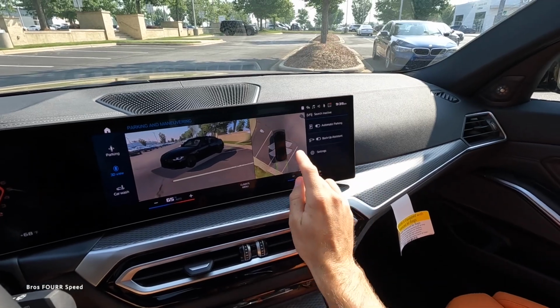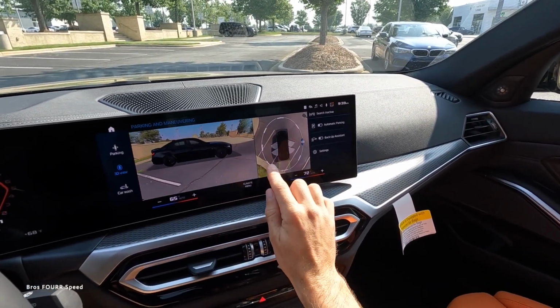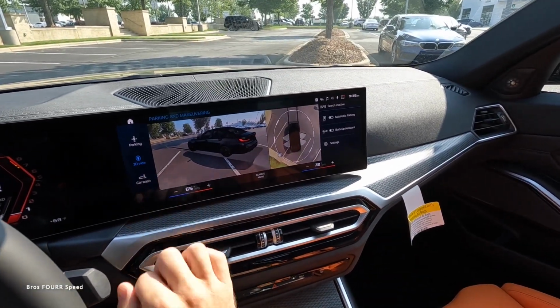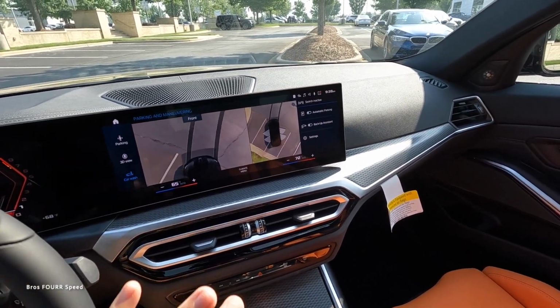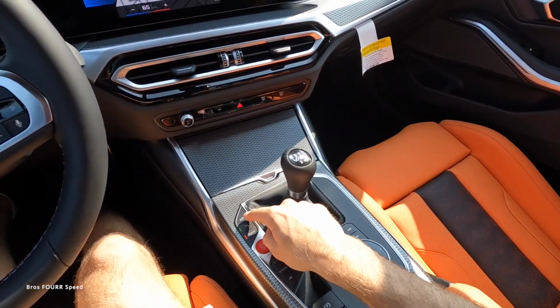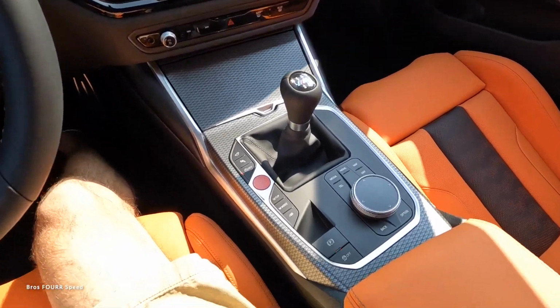So especially being such a low vehicle, it really helps to be able to see exactly what's around this. So if you're near curbs or something like that, you have a little bit of extra visibility along with this top-down view, which shows you the direction of the wheels. So it gives you a very, very nice view. You can also pull up the forward-facing camera, so you have a full screen there, which is nice.